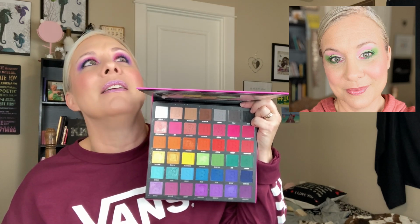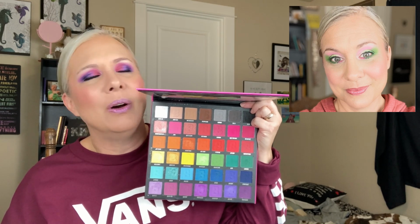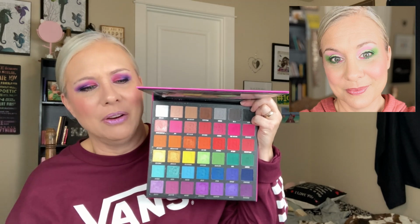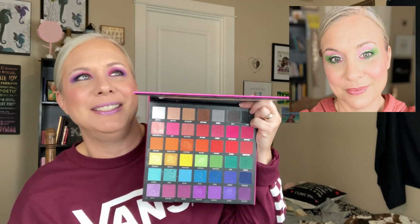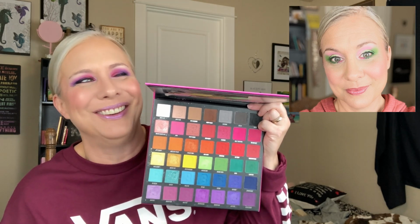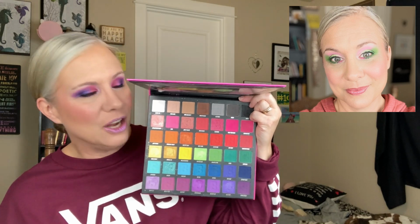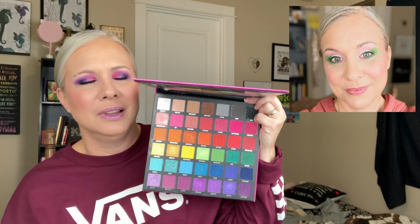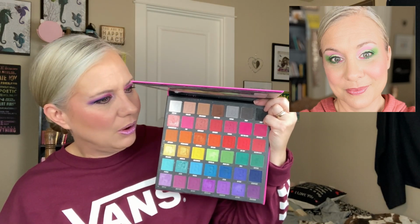And I love this palette. I know I say that a lot, and I hear buzzing in the background: how can you love every single thing? Well, I wouldn't have it in my collection if I didn't love it, okay? Or at least really like it. And I do love it, and I'm going to be honest about how I feel. I'm not going to not love a palette because someone else is irritated that I love my palettes. Anyway, moving on.